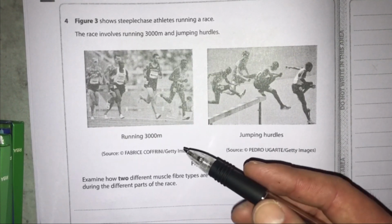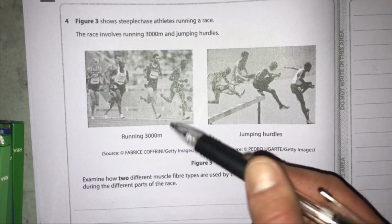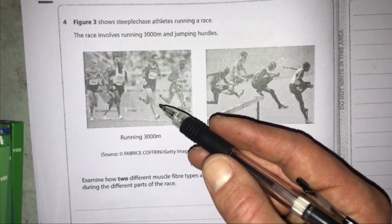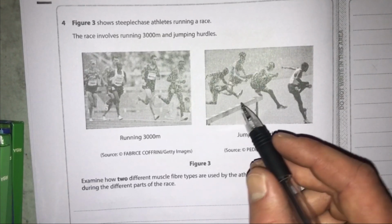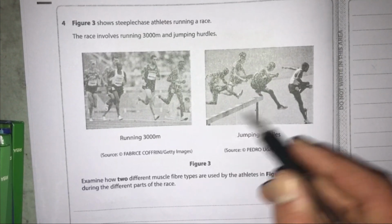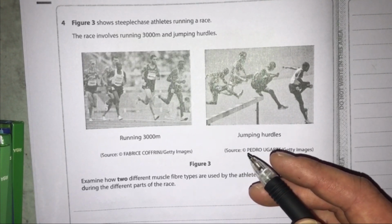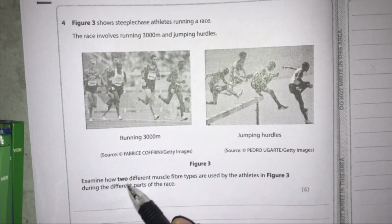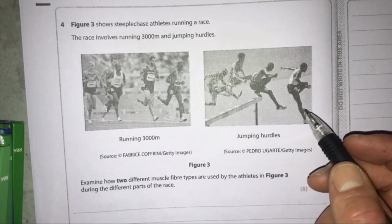One would be the slow twitch muscle fiber type, which is very good for long distance running. So in this part, running the 3,000 meters, quite a long distance, we know that that is slow twitch type 1 muscle fibers. And then we also have type 2X, fast twitch, which are good for powerful explosive contractions, which would allow them to jump over the hurdle of the steeplechase. Also, there's type 2A muscle fibers, which would be good for putting in a prolonged sprint or a fast lap on the steeplechase. But as we only need to talk about 2 different ones, we'll probably use type 1 for the running and type 2X for the jumping of the hurdle.